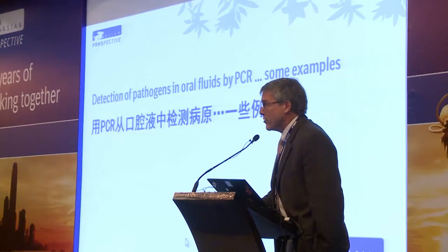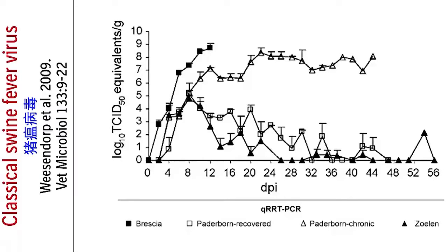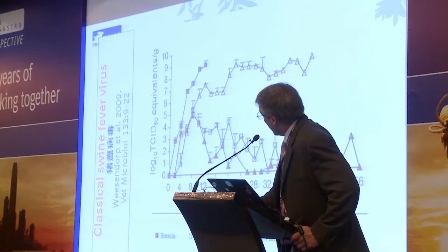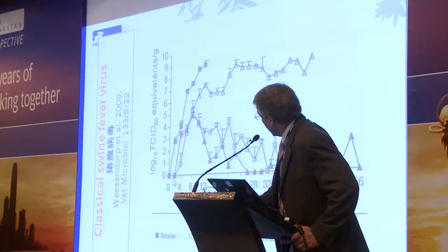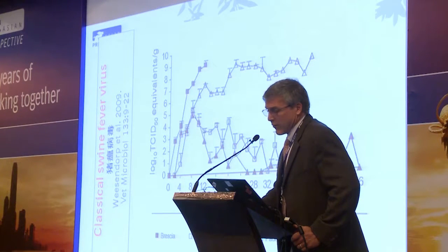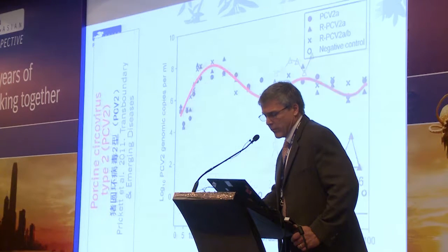So what do we know about PCR performance? Here's just a few examples, because remember, ultimately we're talking not just about PRRS, but a number of other pathogens. Here's an example of looking at classical swine fever virus over time in oral fluids. There's differences in response depending on the particular isolate they used, but that's entirely compatible with the literature. But you can see relatively prolonged detection of virus in oral fluids following inoculation.